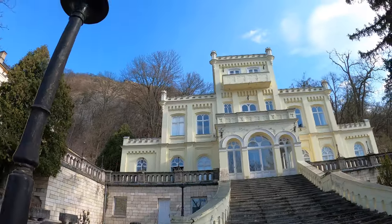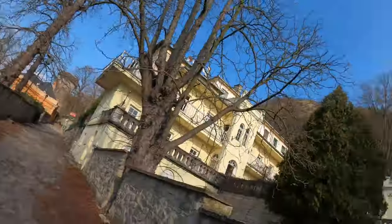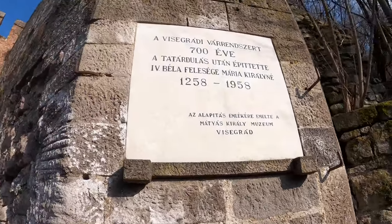I don't think this is a royal palace. I feel like it was an institution of some sort, like a hospital or a nut house. Probably shouldn't say nut house, but loony bin. That's better. A loony bin. 700 years of Visegrad, 1958.